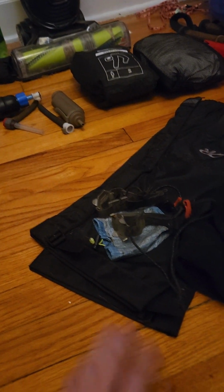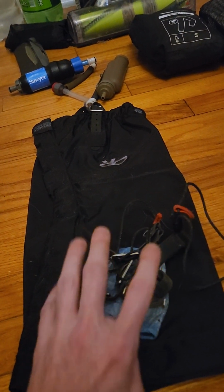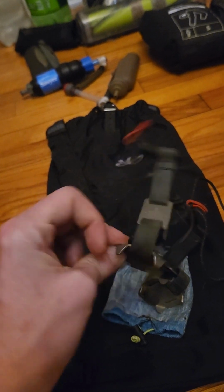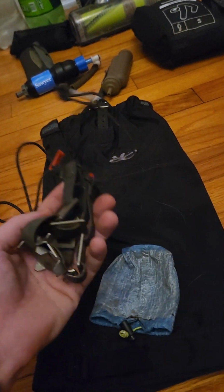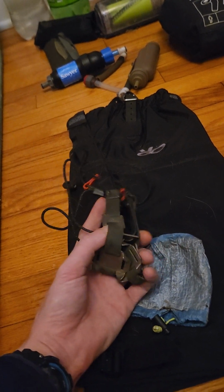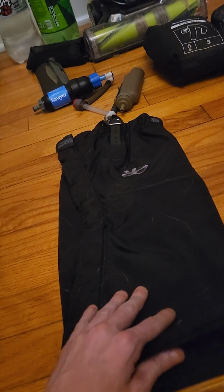This is stuff for your feet. You got micro spikes. These are from Vargo. These are the cleats from Vargo. They're very lightweight. They're a couple ounces altogether. And when you need them, you need them. When you don't, they're just sitting in your pack and they don't really weigh too much or take up too much space. So those can be a lifesaver.